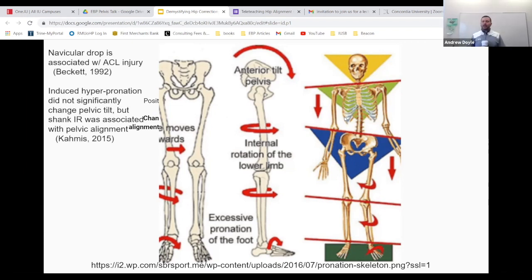So this got me looking at this picture. I'm staring at this in my head as I'm going to bed at night. I'm looking at this navicular drop. Look at what anterior tilt could do to the navicular, just by simply looking at this little diagram. So navicular drop is associated with ACL injury. And this was a study done a long time ago when I was just a young guy. Beckett in '92 looked at this.